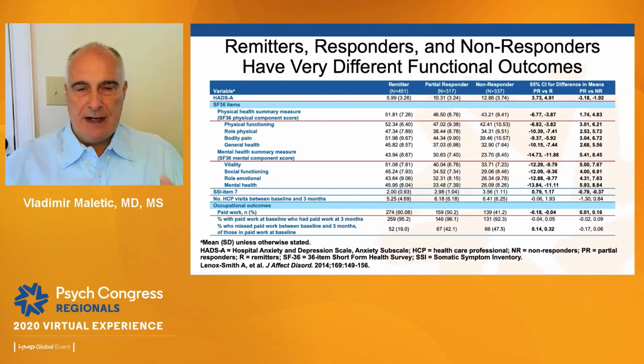Is there really, from the functional perspective, a difference between a responder and a remitter? So this is a study that attempted to answer that question. And what was noted is, although the differences in terms of the scores on clinical scales may be discrete, they're very meaningful when it comes to functioning. So looking at short form scale that reflects functioning in terms of physical functioning, functioning in one's role, general health, bodily pain, we're finding out that there's this significant difference between remitters and responders.